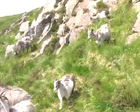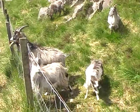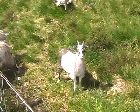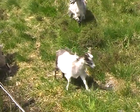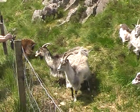You are looking at a rare and ancient animal, the British primitive goat. Goats like these were kept by our ancestors. Celts, Vikings and Saxons all valued them for their milk, meat and skins.